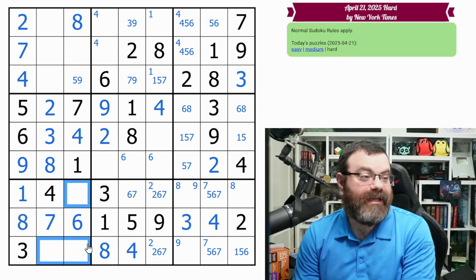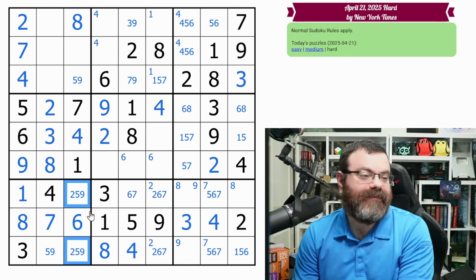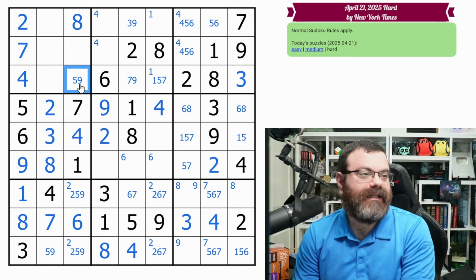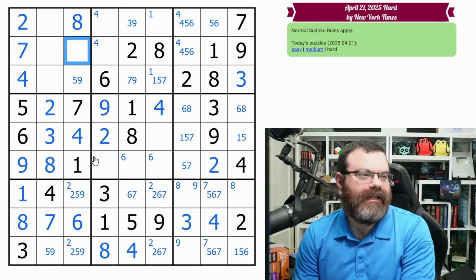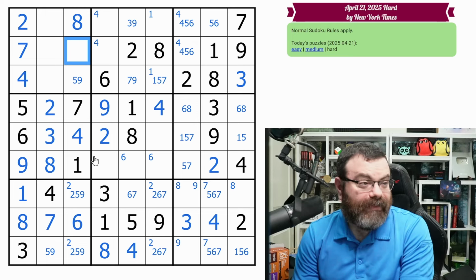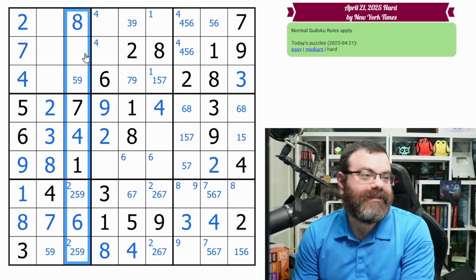What else? 2, 5, 9. So this is 5, 9. These are 2, 5, 9. 2's one of these two. Oh, this is a 2, 5, 9 triple. So basically what this is telling us is we're missing a digit. What is it? 1, 2, it's a 3. We need a 3 in this column. That goes here.